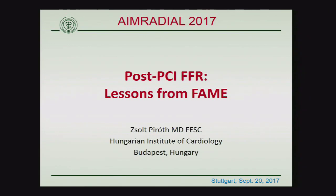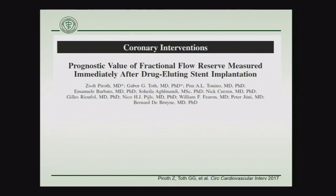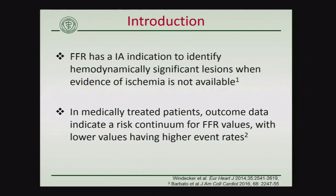Anyways, I would like to give credit to my co-investigators, especially Gabor Tóth and Bernard de Bruijn, for this publication, which we had a couple of weeks ago in Circulation Cardiovascular Interventions. As we all know, FFR has a 1A indication to identify hemodynamically significant lesions when evidence of ischemia is not available, according to the latest European Society of Cardiology guidelines. Actually, it was in 2010 that it was given a Class 1A indication.